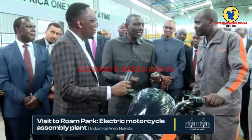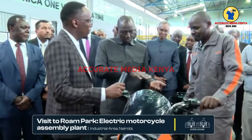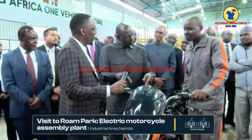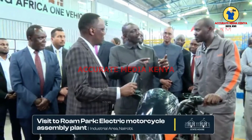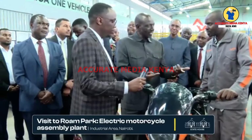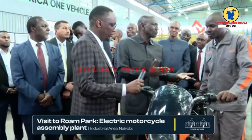And in removing all the taxes, we've done it to make the bike cheaper and to also make the passengers pay less. Because if you're operating with a lower cost, you can be able to charge less.